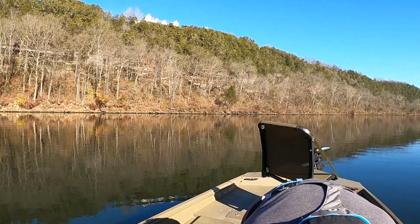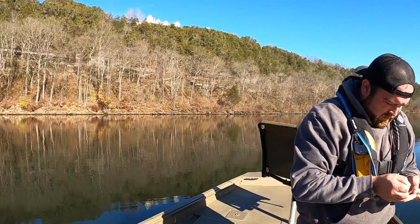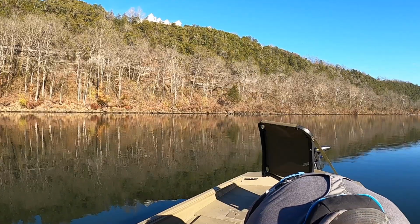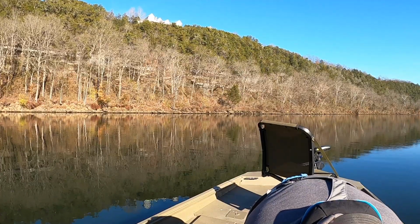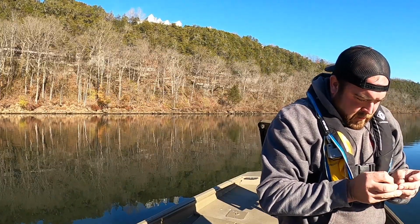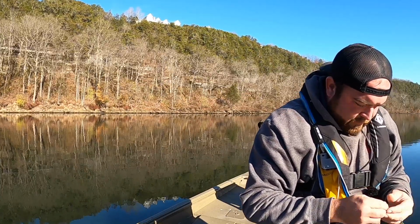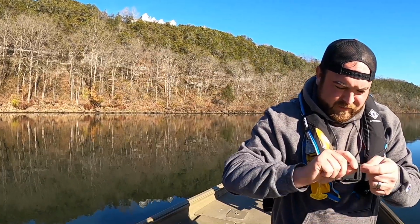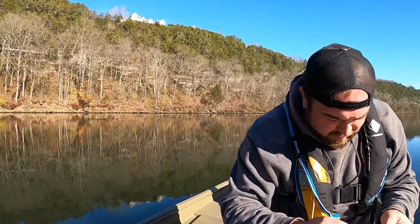And there we go. We got a peach one in here. Peach pretty close to the color that I was using. Brett says it's a coral. This looks like a 100th ounce one. I kind of prefer the 80th ounce most of the time. I like it to get down there just a little faster, but we'll make do.